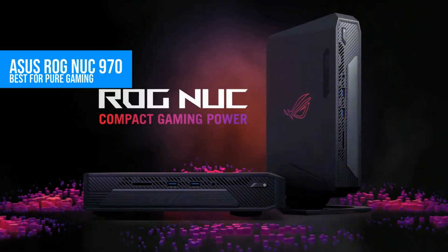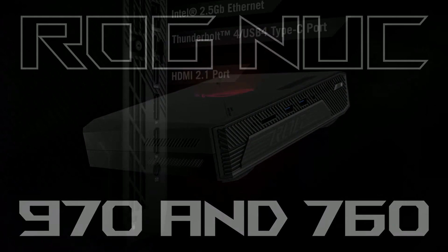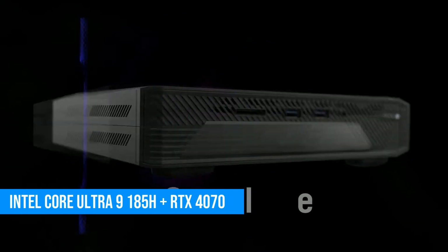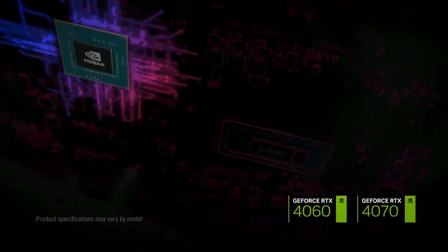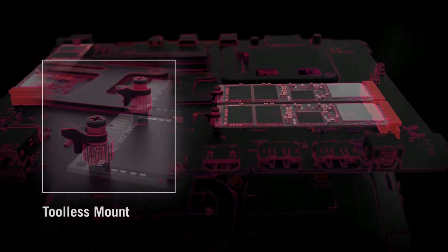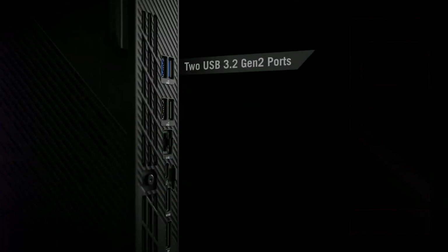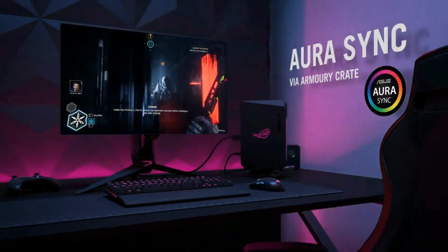If gaming performance is your number one priority, the ROG NUC 970 is where it's at. This is a mini PC built by ASUS under their Republic of Gamers line, and it shows. You get Intel's Core Ultra 9 185H processor paired with a full NVIDIA RTX 4070 mobile GPU. That combo puts this PC in true 1440p territory. Cyberpunk 2077 runs at 76 frames per second on Ray Tracing Ultra with DLSS 3 and frame generation enabled.